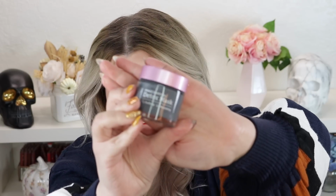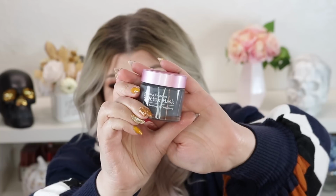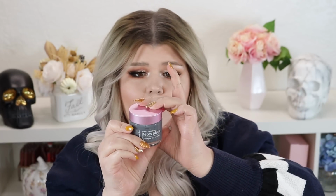So this is the Prince Charcoal Detox Mask. It is a purifying and nourishing mask. What you do is you just put it on and you leave it on for 8 to 10 minutes, 1 to 3 times per week. I honestly just use it when I feel like I get a lot of congestion in here, on my chin, whenever I feel like I really just want everything kind of sucked out of my face. And it's a charcoal mask, so you put it on and it dries and just kind of sucks everything out of your face like a lot of charcoal masks do.